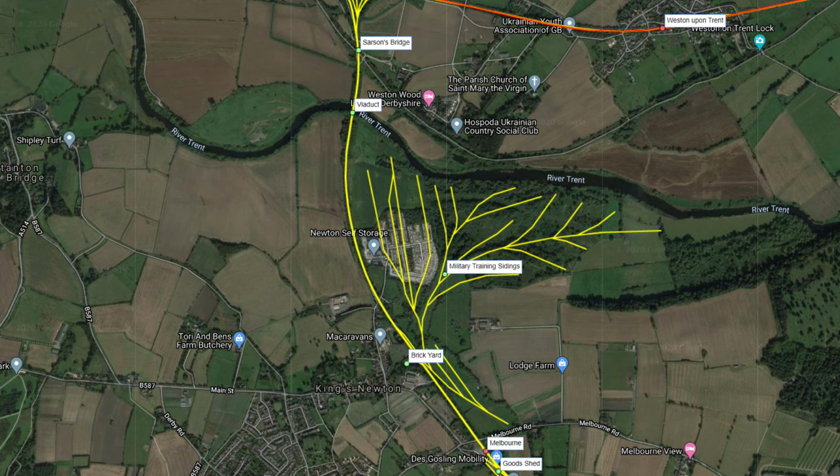If we were to go the other way though, if we cross the River Trent, past Sarson's Bridge, over the viaduct, we'd end up at a location known as Kings Newton, and there used to be some military training sidings. Now on this occasion I didn't have time to go and look at this, but in the near future I will be going back to the Trent and Mersey Canal to carry on that journey, and when I go to this point, which will be the starting point, I will go and have a look at the military training sidings and see if we can find anything else at all that may or may not remain.